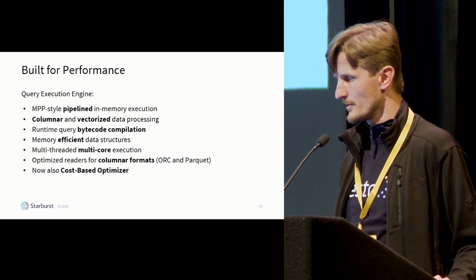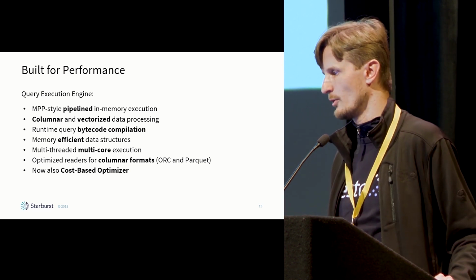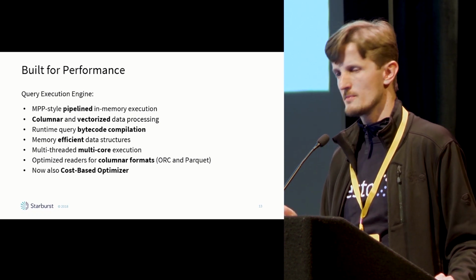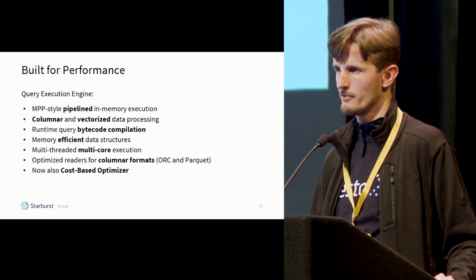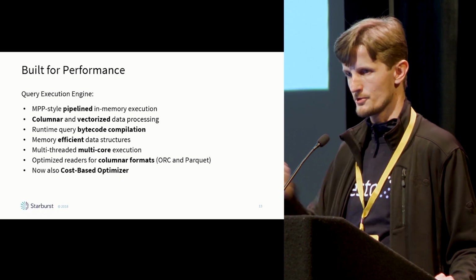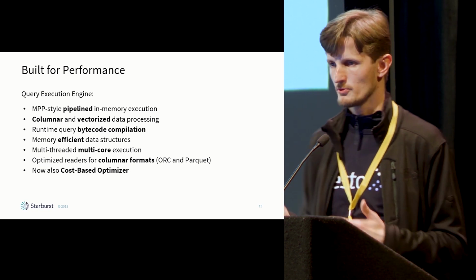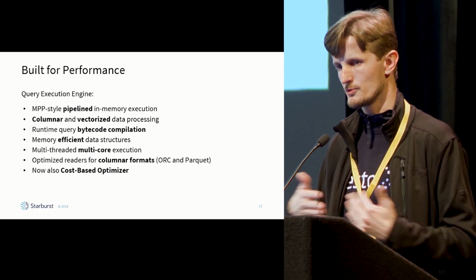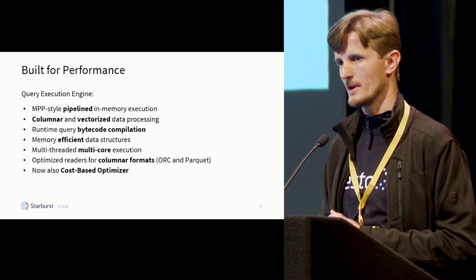Multi-threaded, multi-core execution is trying to get as much CPU power out of your machines as possible. It's also optimized for columnar formats. So if you already store data in columnar formats such as ORC or Parquet, whether on Hadoop or S3, Presto will have a really optimal path from that column storage on disk to an internal in-memory representation that's also columnar. And recently we introduced a Cost-Based Optimizer to Presto, which allows us to execute very complex queries much more efficiently and faster, while also using fewer resources, and basically approach the speeds of the commercial SQL engines.